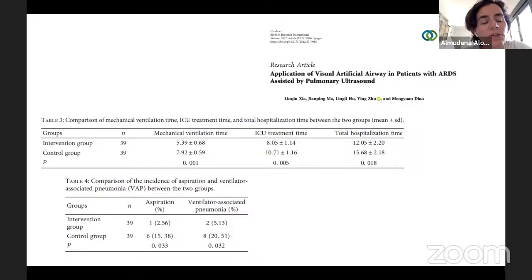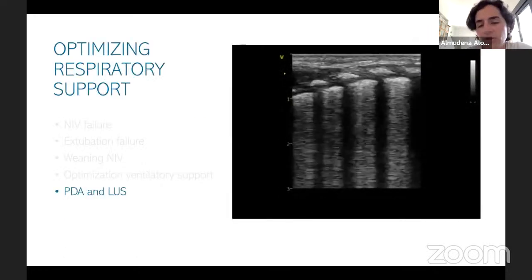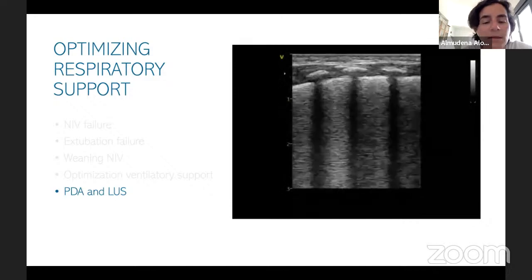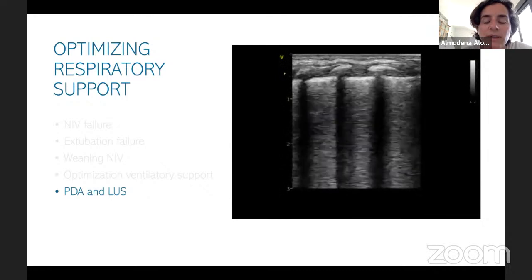They had this intervention group in which both physicians and nurses treated the adult patients using lung ultrasound to decide whether to increase respiratory settings, prone the patient, or change the patient's position, and the control group did quite standard treatment without lung ultrasound. You can see that the time on mechanical ventilation was reduced in the intervention group, also the treatment time in ICU and the total hospitalization time. But also the intervention group had a reduced number of aspiration events and reduced number of ventilator-associated nosocomial pneumonia, okay? So maybe in a few years' time, we will be using lung ultrasound as well as our stethoscope or other clinical signs that we use to evaluate our infants.